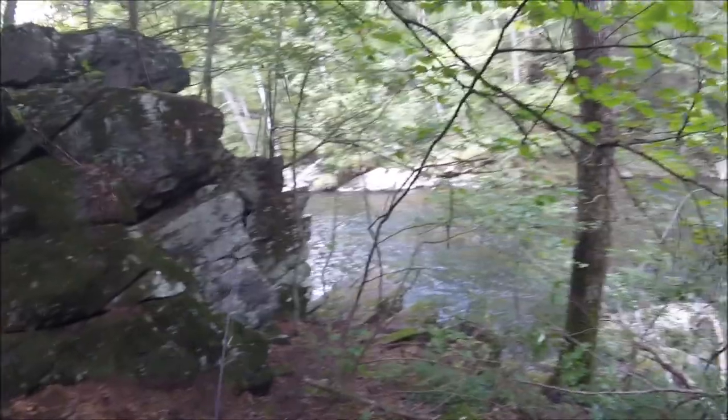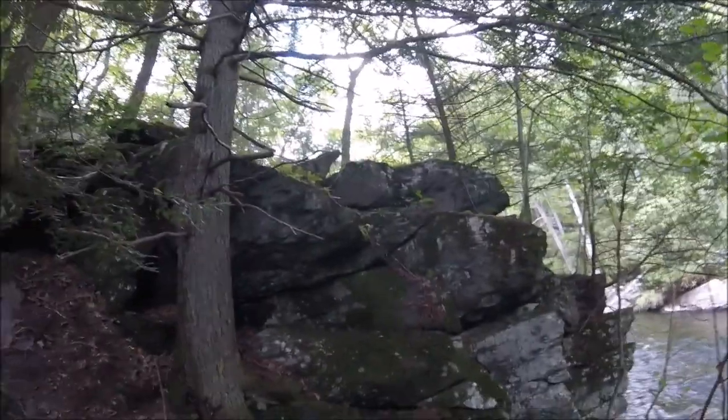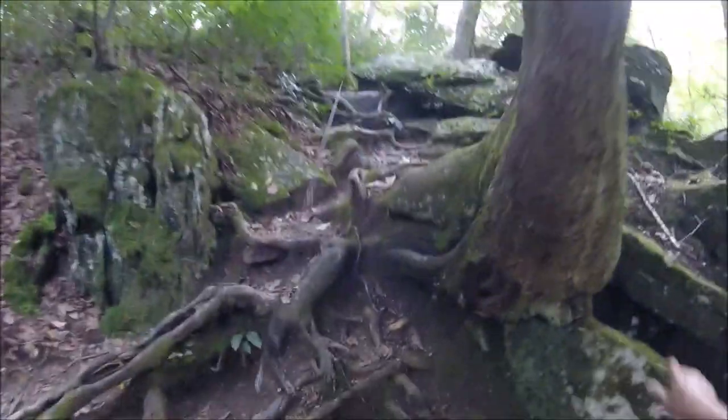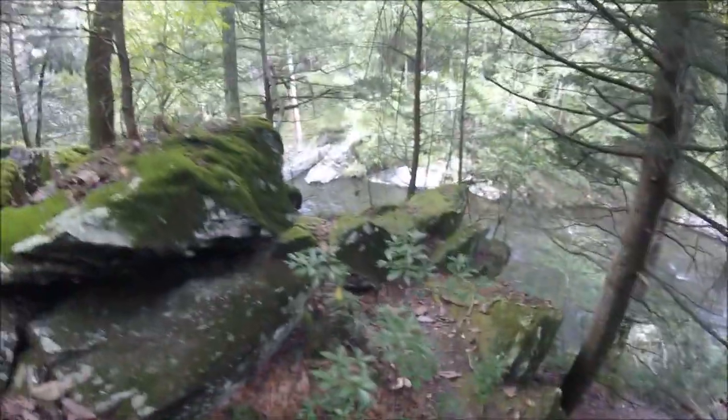All right, now we should probably go up and over this, because I've been down that way before and it's just kind of the water right there, so we sort of have to go up and over here. I do love my Velocity shoes.